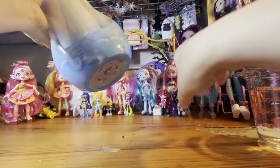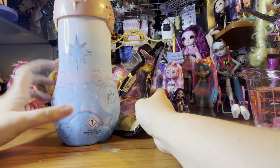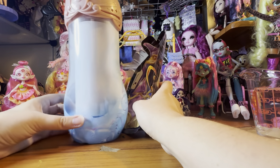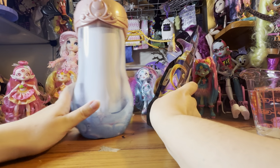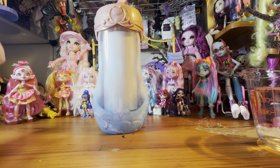I do like this blue detail down here. This is really pretty. It's kind of almost like a little cloud effect, very crystal, which again, I'm assuming that this print here is different than it is on the other ones, just because that's my experience with Winter, that her bottle was unique because she was a deluxe.